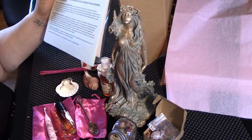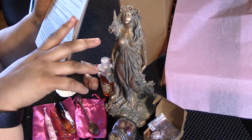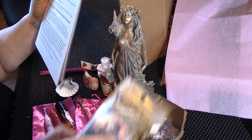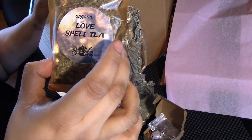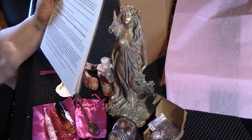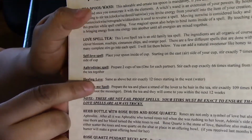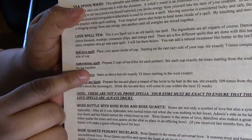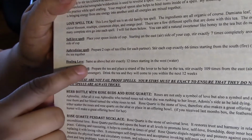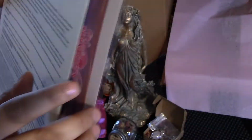And then here's the love spell tea. Damiana, red raspberry, red clover, rose hips, cinnamon chips, and orange peel. And she lists different tea spells that you can do. Self-love one, aphrodisiac, healing love, come to me. Very cool.